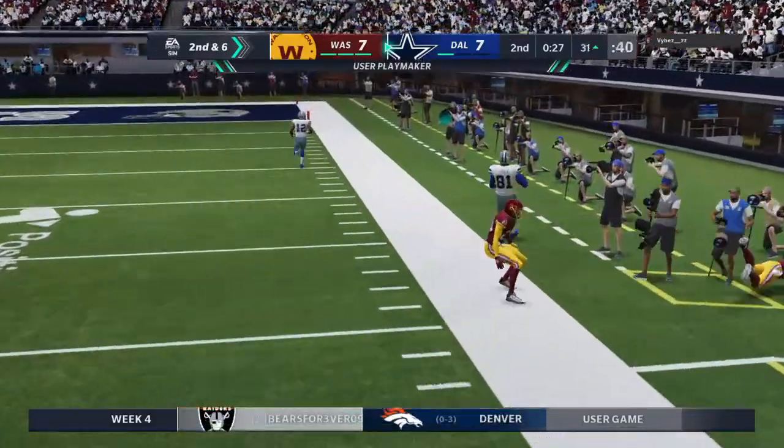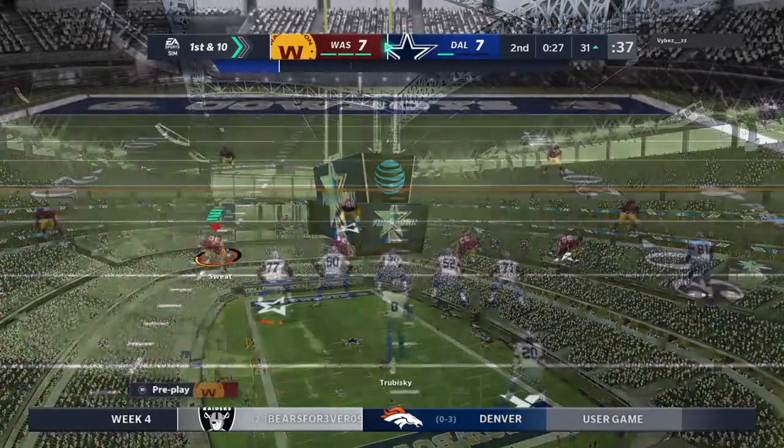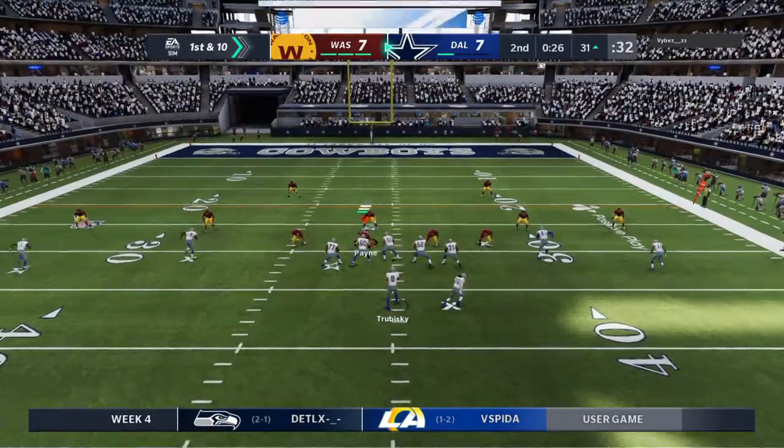To the right side to Eric Ebron. And he'll be out just a yard or 2 shy of the 30. 12 yards there and a 1st down. 1st and 10 at the 31-yard line.